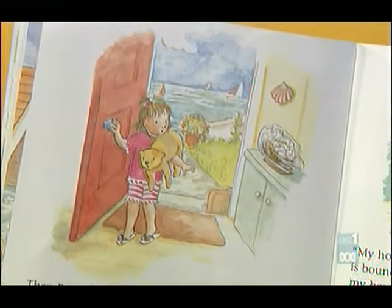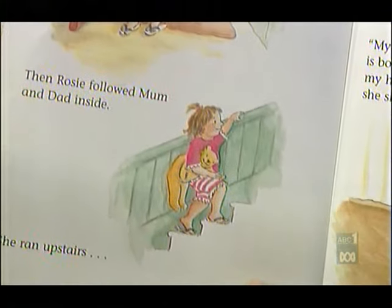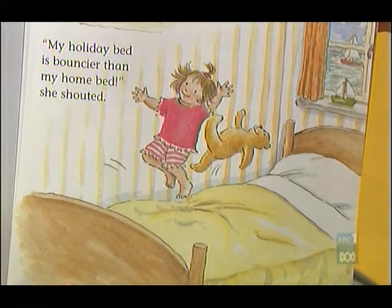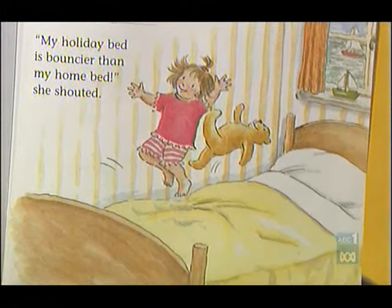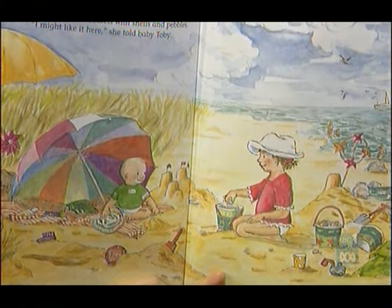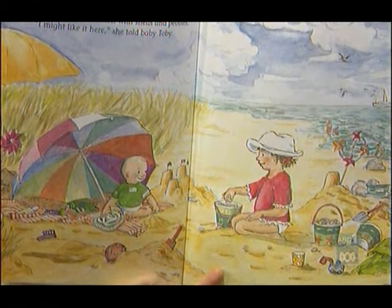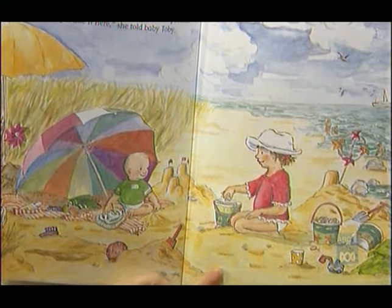Then Rosie followed Mum and Dad inside. She ran upstairs and downstairs. My holiday bed is bouncier than my home bed, she shouted. The next day, they all went down to the beach. Rosie filled her buckets with shells and pebbles. I might like it here, she told baby Toby. Rosie's having a good time.